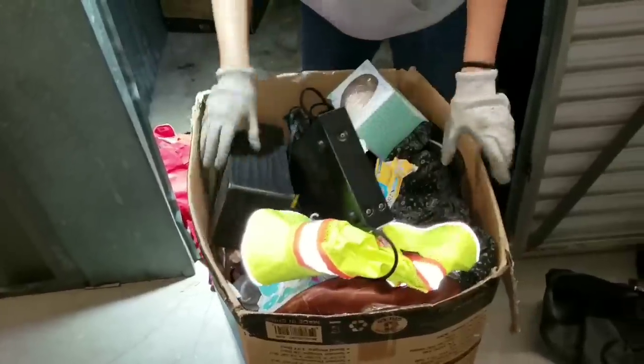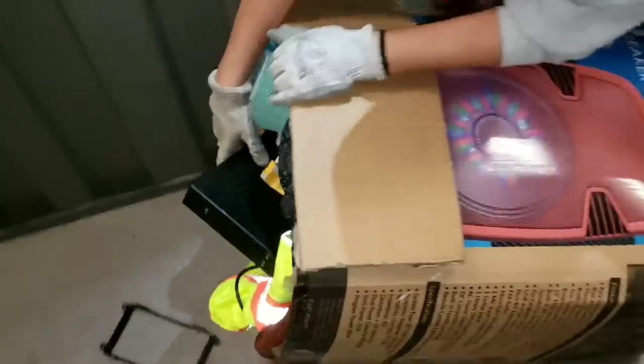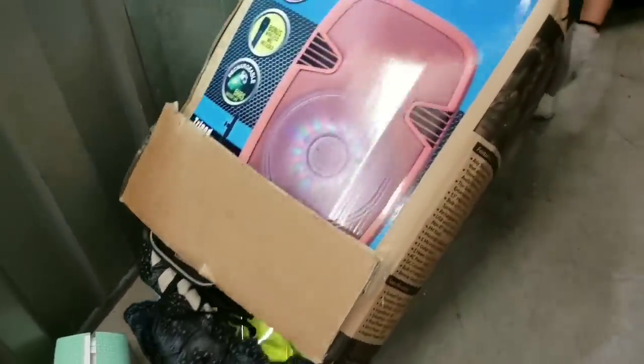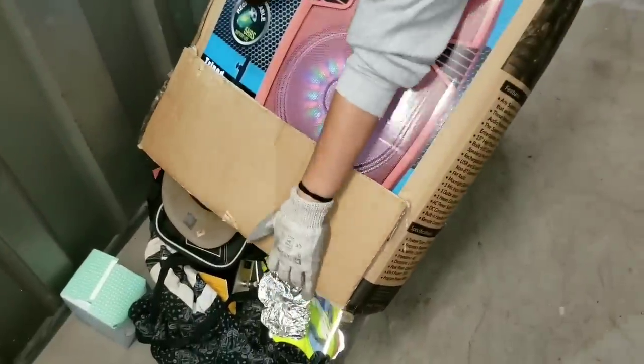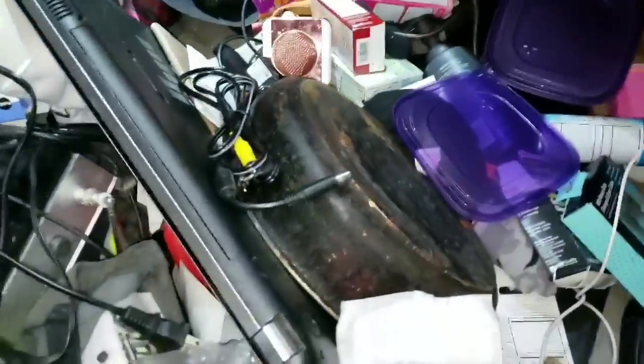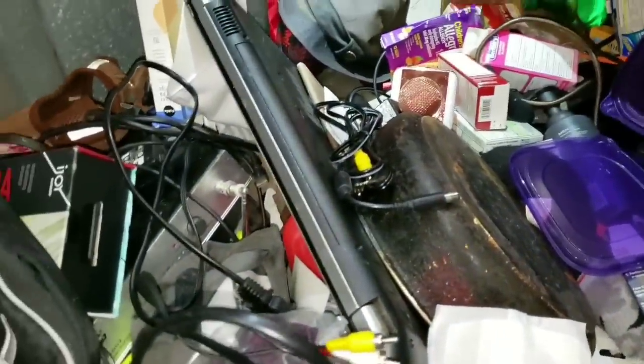Just dump it. Dump it. Pretty big box. Dump it like you're taking a deuce. And here we go. This is going to be easier. We're just going to dump it like it's hot. Look, no, that's not what I was thinking.